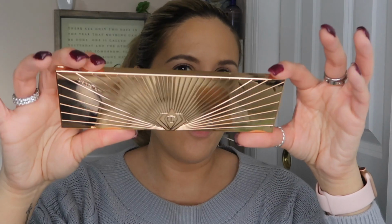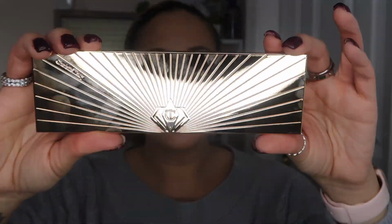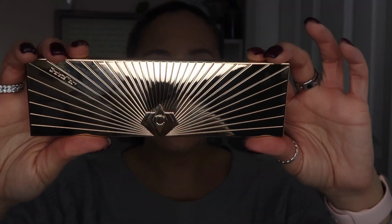So first we have the palette. Look at how gorgeous the packaging of this palette is. It is so pretty, so reflective. It looks so nice. So this is the Pillow Talk Instant Eye Palette.